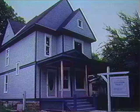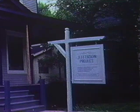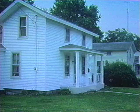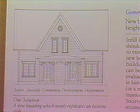Housing rehabilitation has been a primary focus of the Community Development Block Grant Program administered by the Community Development Department. Loans are made to income-eligible property owners for building rehabilitation, and several houses have been acquired and rehabilitated and resold as demonstration projects. Work done on historic buildings must be accomplished in accordance with historic rehabilitation guidelines, and new buildings are designed to fit into historic streetscapes.